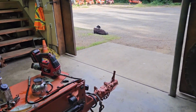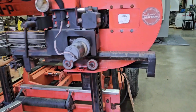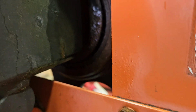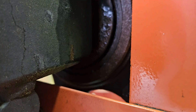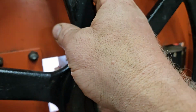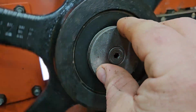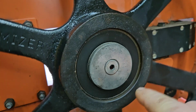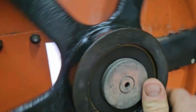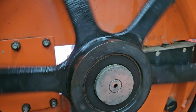But the idle side is a different story. You'll see from the back side here, the seal, I don't know what's going on there. It just looks like it's dried up, but when you spin this, it may not pick up on camera, but it feels like an old cement mixer. It's very audible, and you can feel every little divot in the race housing on the inside from the vibration. It's going to need to be replaced because it just sounds like garbage.